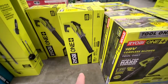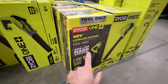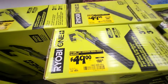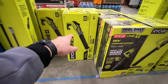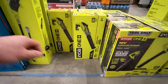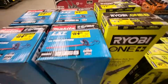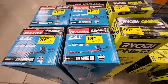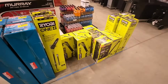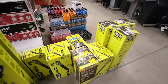And then they got the nicer blower here, tool only. This one's 280 CFM. This one's 200 CFM. But you're getting this one for the same price, and this one $49, same price, but you're getting a better blower. I actually own this blower and this blower. I did reviews on both of these side by side, so I can post those if you guys are interested in those. And then over here they got the pole saw, $99. And then they got the Makita hedge trimmer here, $114, tool only. So not a bad discount on those, especially with summer right around the corner. You guys might find these deals at your Home Depot also.